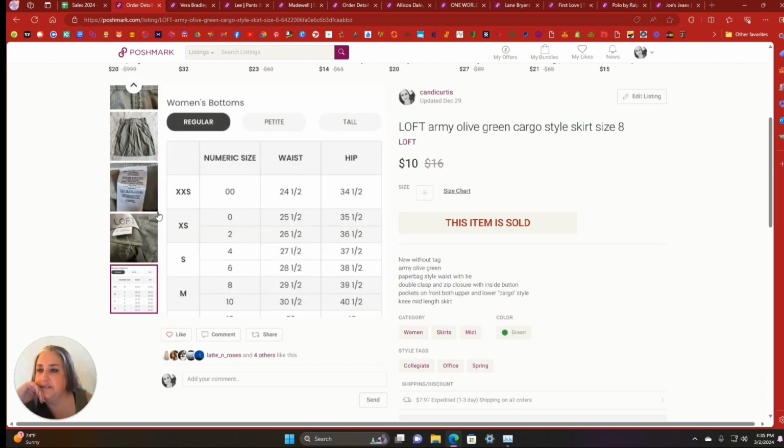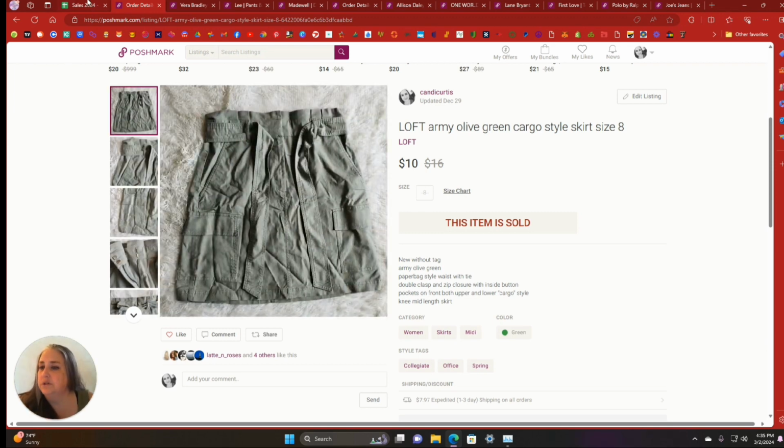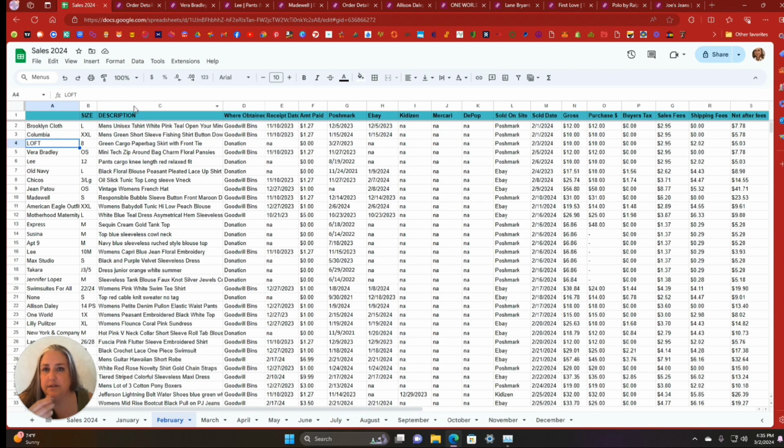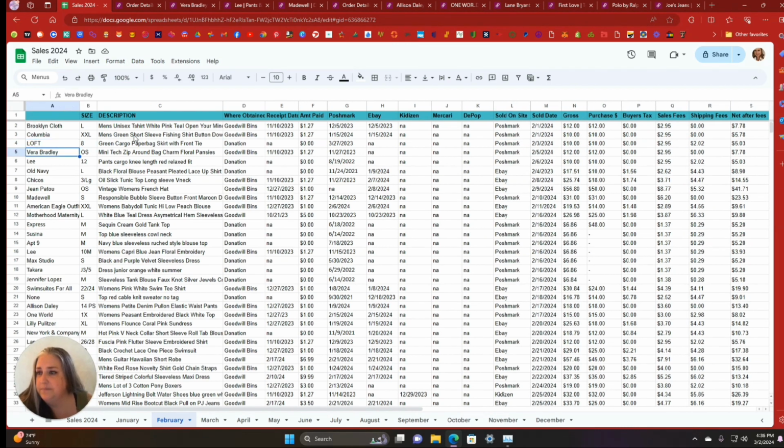And I even put the size chart here that I found just to help somebody out. But it was just this really cute skirt. It had the paper bag style waistband. And I did get this as a donation, so I paid $0 for it originally, and I did post this to Poshmark in March of '23, and it sold on Poshmark February 3rd. So it took practically a year. I did finally sell it for $10, and I made a profit of $5.03.